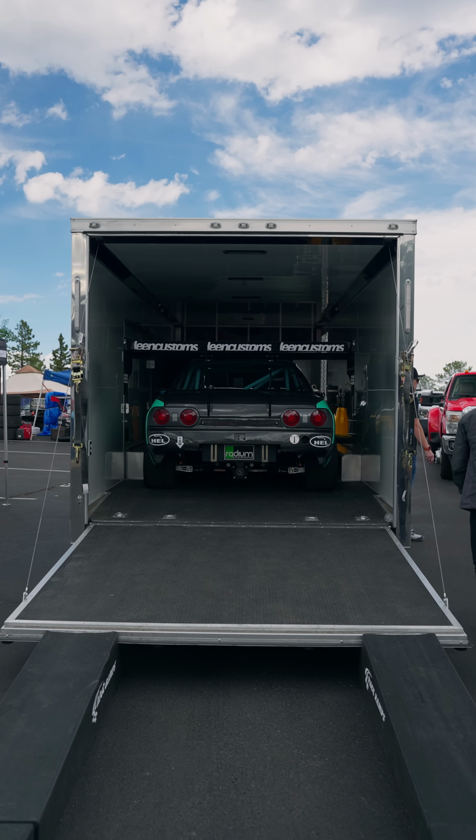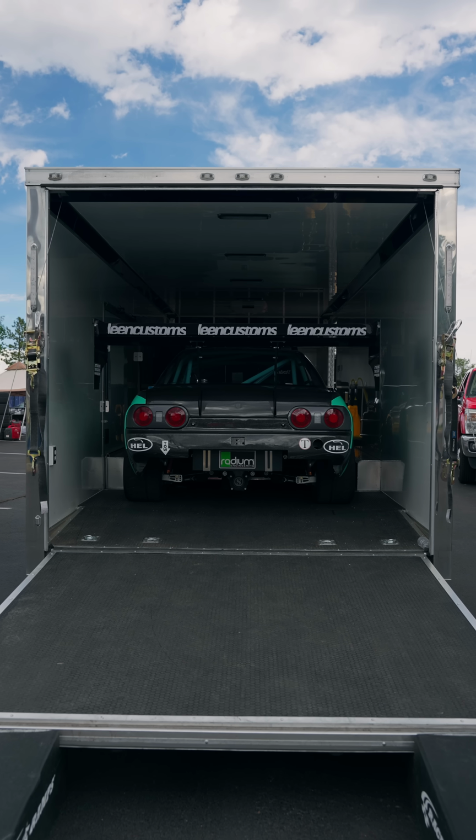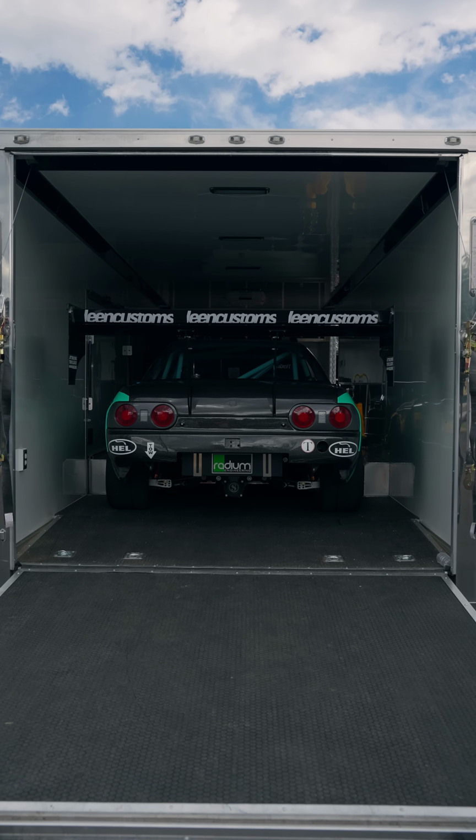Super happy to have Toyo's support and encouragement. Happy to be running the brand new tire that's coming out to the public this summer. It just seems smooth, fast, and consistent. So thanks, Toyo.